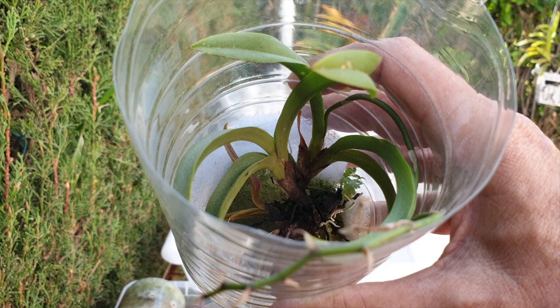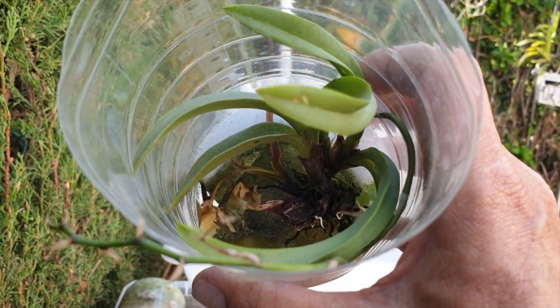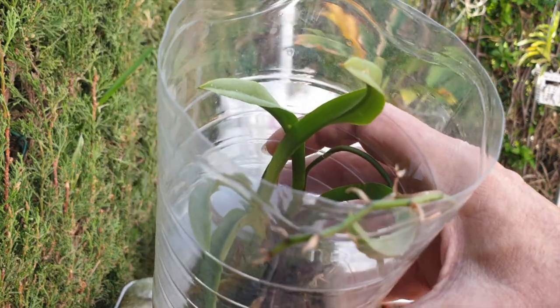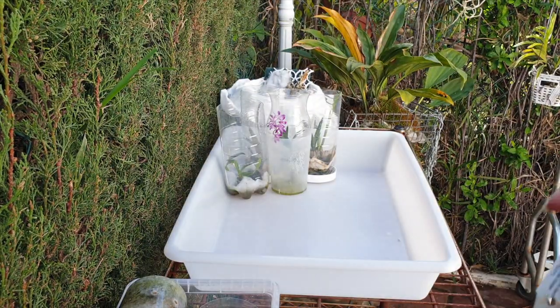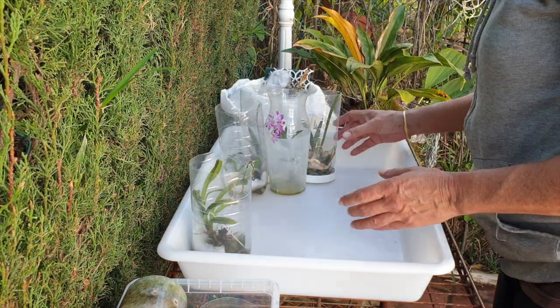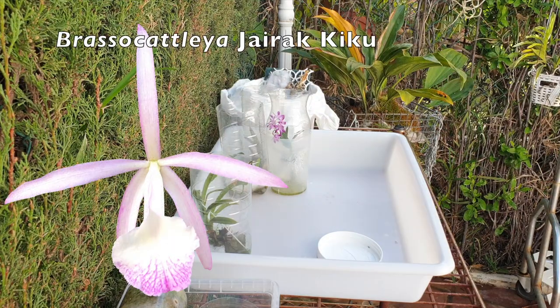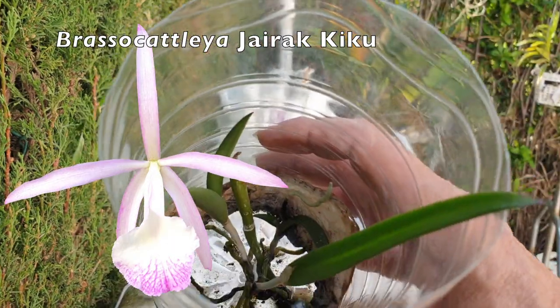Solenidium mitis is not a goner. It even bloomed for me while it was in this container. But yeah, anyway, that is a, let's say, más o menos success, approximately. And then we've been dealing with Brassocattleya for the longest time.